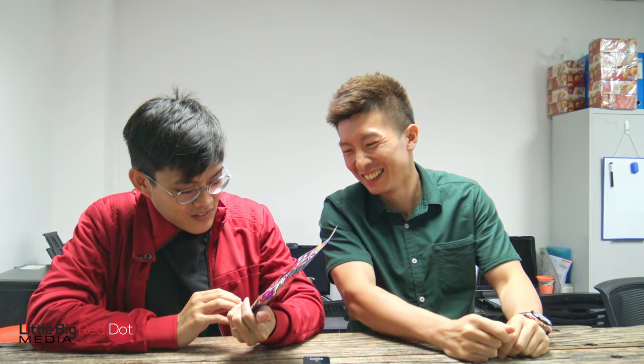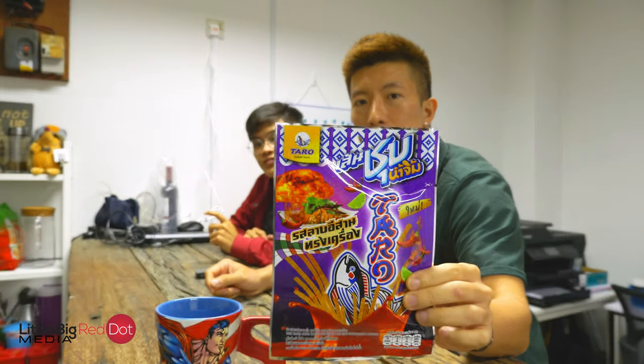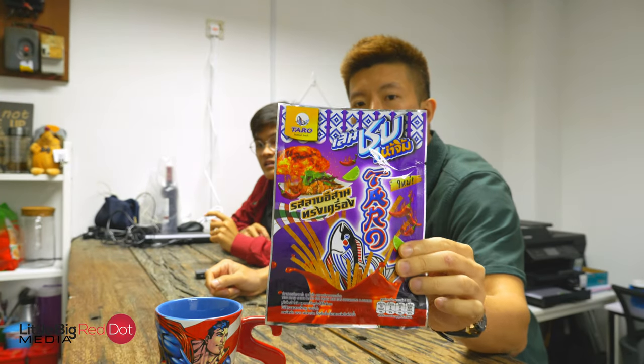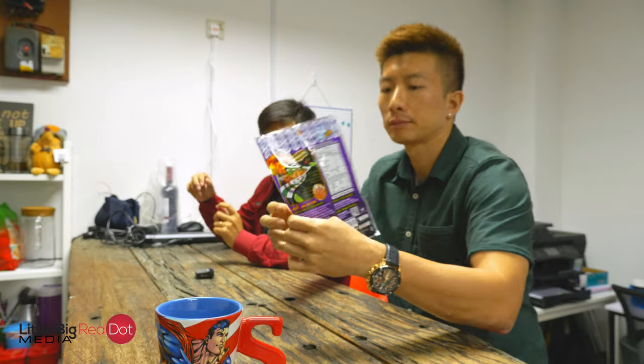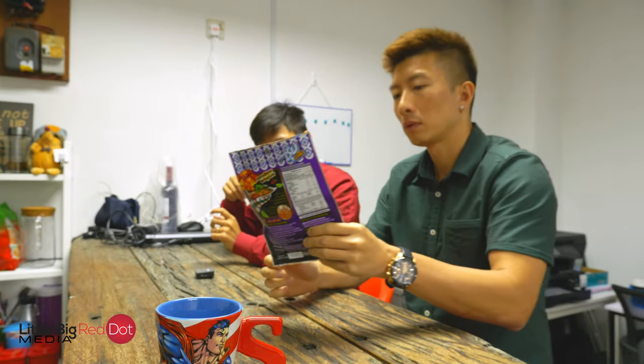And what do you got here? We got this Taro brand. The brand is called Taro. Okay, it's a fish snack that we are familiar with. It is in tiny thin strips, as you can see from the packaging. So what's the flavor? The flavor is Larb flavor. So what is Larb? Yeah, it's L-A-R-B. Larb. I think the flavor seems lame.